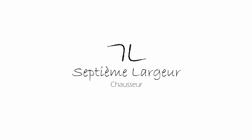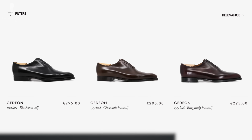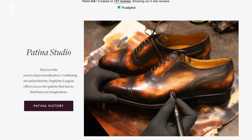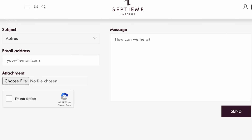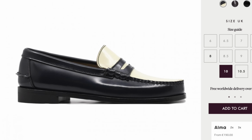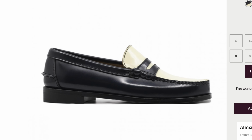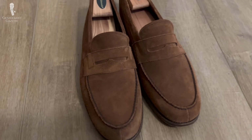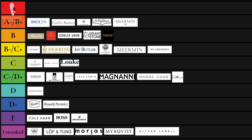Septième Largeur is a French brand that I don't have any personal experience with. However, Nathan does. They have really great photography, a nice website, and good customer service. They have a broad selection of shoes and styles and are not afraid to be daring. Nathan has a pair of their loafers and really likes their value proposition. He says in terms of comfort, they're up there with his Carminas, and the suede is really nice and soft. So Nathan grades them a B+.